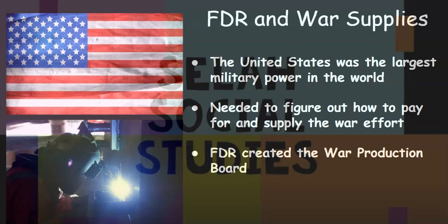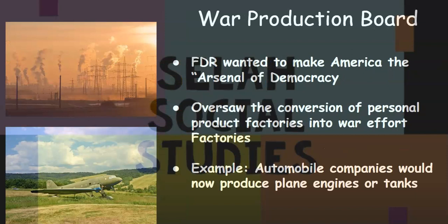Now, the United States had to figure out how to supply the war effort and the Allies with the supplies needed to fight. Roosevelt created the War Production Board. Roosevelt wanted to make the United States the quote-unquote arsenal of democracy, and the War Production Board oversaw the conversion of personal product factories into war effort factories. Automobile companies would no longer make automobile engines for personal use, but they would produce engines for planes and tanks, and radio companies would be creating bombs instead of radios. Many factories would change over to military usage during this time of warfare.